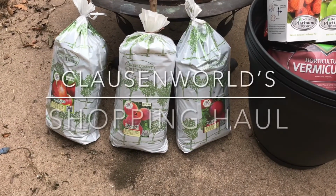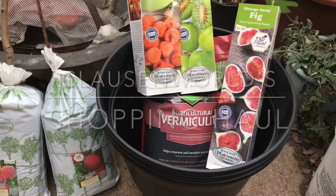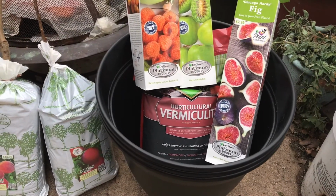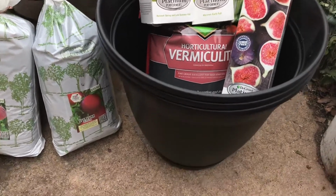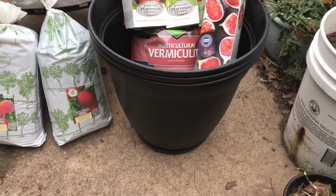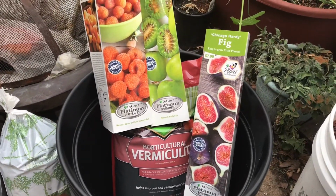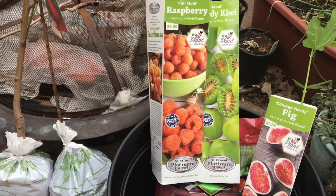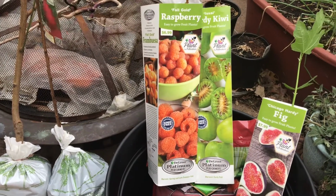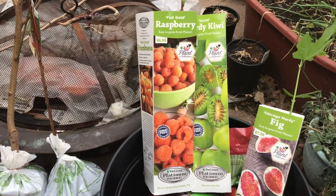A quick Tractor Supply and Lowe's mini haul. I took a quick shopping trip today and I was able to pick up a few things. I've got a couple of pots here, some more vermiculite, a Chicago hardy fig, another hardy kiwi, because I'm not sure if mine was destroyed by the winter snow apocalypse we just had.